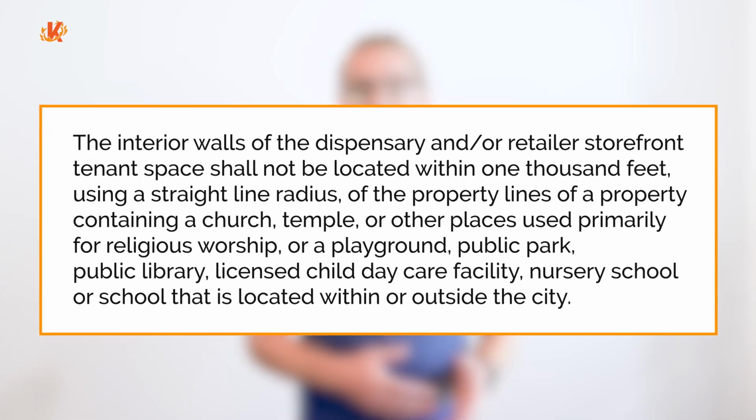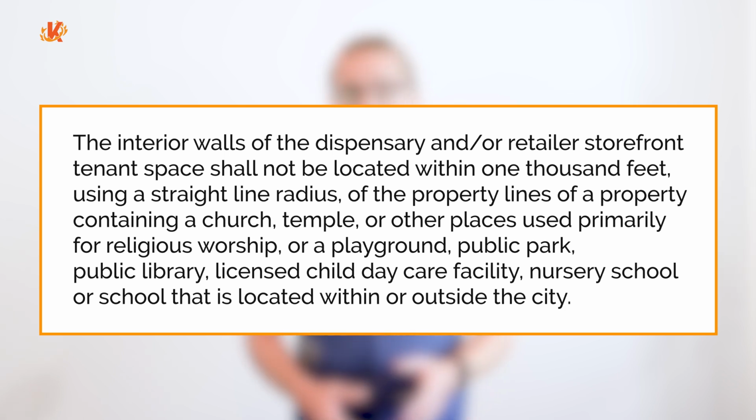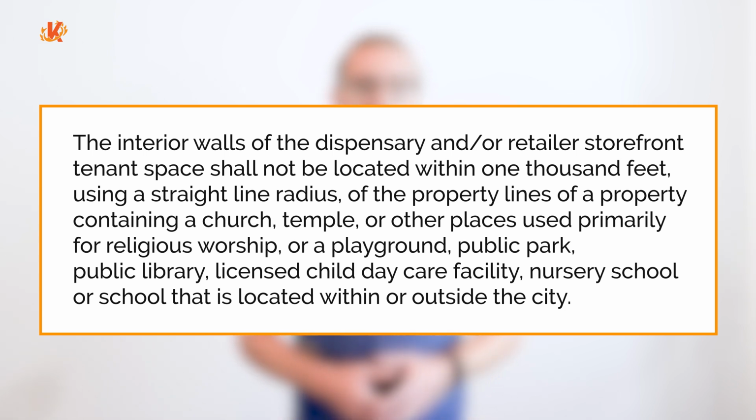Then, if you add on a local municipality code like Malibu, for example, you get even tighter restrictions. This city cites that the interior walls of the dispensary and/or retailer storefront tenant space shall not be located within 1,000 feet of the property lines of a property containing a church, temple, or other places used primarily for religious worship or a playground, public park, public library, licensed child daycare facility, nursery school, or school that is located within or outside the city. This limits the availability of the actual amount of places in a city where you can legally open a dispensary. Such a lack of inventory drives up demand and pricing.